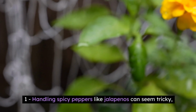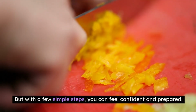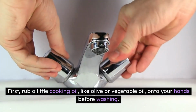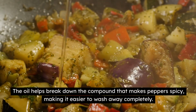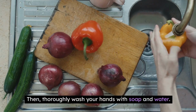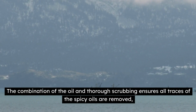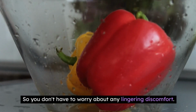1. Handling spicy peppers like jalapenos can seem tricky, but with a few simple steps you can feel confident and prepared. First, rub a little cooking oil, like olive or vegetable oil, onto your hands before washing. The oil helps break down the compound that makes peppers spicy, making it easier to wash away completely. Then, thoroughly wash your hands with soap and water. The combination of the oil and thorough scrubbing ensures all traces of the spicy oils are removed, so you don't have to worry about any lingering discomfort.